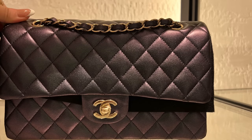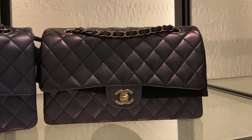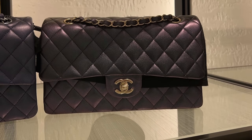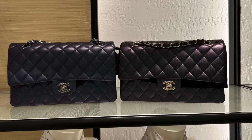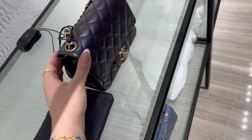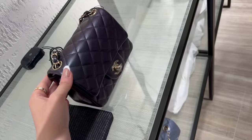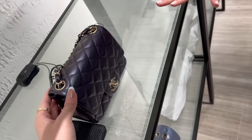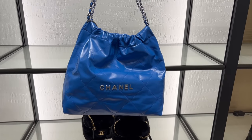Hi guys, just a quick voiceover. I wanted to insert some more pictures. This is basically the exact same color, just a different bag. This is the classic double flap in medium. It's also available in small and square mini. Here you can see the square mini, but here I wanted to insert some clips to show you the color in different lighting. The 22 bag comes with silver hardware this season. Can you guys see?